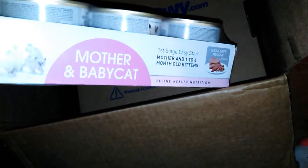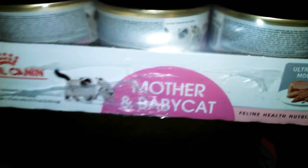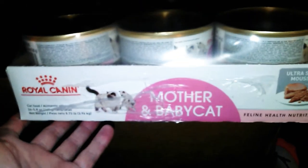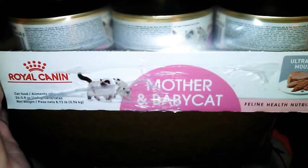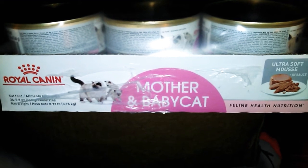What is this? Mother and baby cat feline health nutrition. Oh, that's a big case of it. Yeah, when I see the cat, I brought the, oh, it's bigger cans too. This is from Debbie Lehrman. Thank you so much, Debbie. Wow, they eat this up too, the little cans. I used to bring a can just in case the kitten showed up.